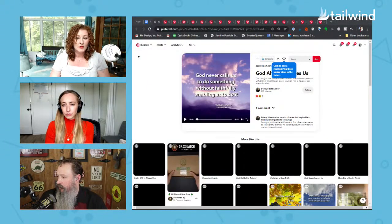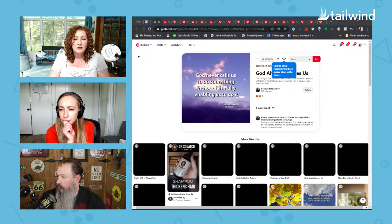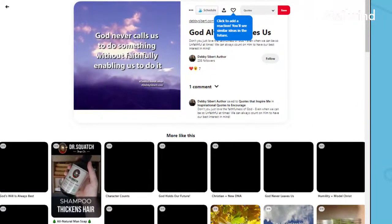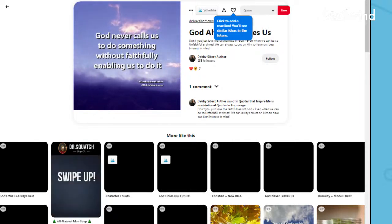So here is our next one. I'm going to have to go play it, but it looks like it's a video pin. Let me see if I can zoom in on it for you. It just had the clouds moving in the background. You guys see that? It's very pretty. It's a quote graphic. So what are your thoughts on this one?